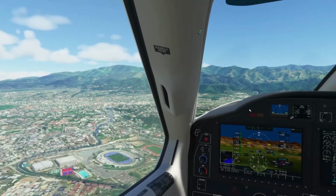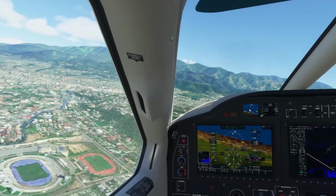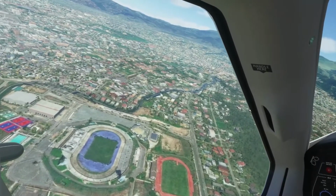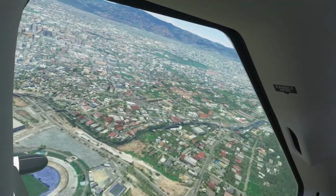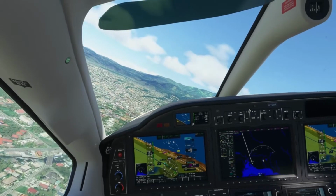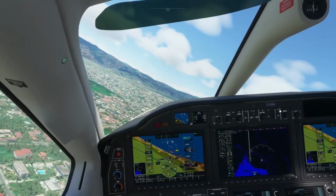Independence Park is the one with the blue track, and then right next to it you've got Stadium East with the red track. In front of Independence Park is the National Aquatic Centre, and you just got a glimpse of the swimming pool down there a moment ago. And also in front of Independence Park is a statue of Usain Bolt, obviously a great Jamaican hero and an incredible athlete.